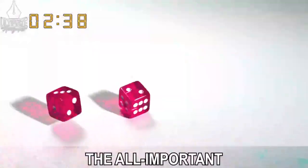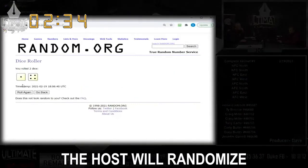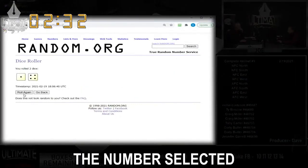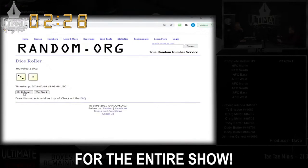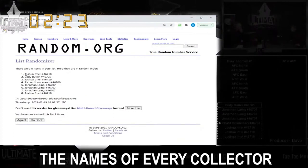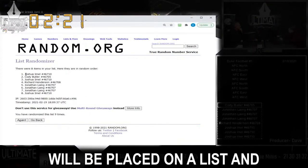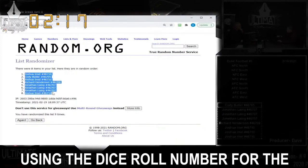First, the all-important dice roll number. At the top of the show, the host will randomize a series of numbers. The number selected from the randomizer will become the dice roll number for the entire show. Meaning every mystery box that is broken, the names of every collector will be placed on a list and randomized using the dice roll number for the show.